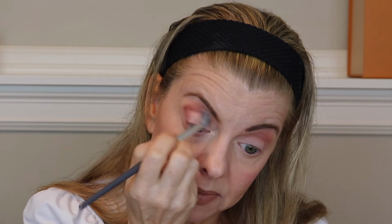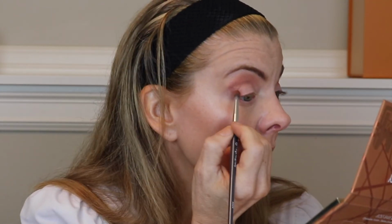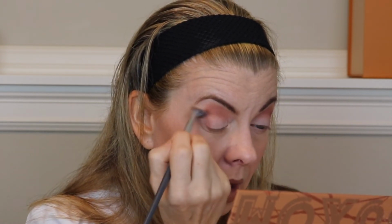This blending brush also feels a little stiff to me. So it blended nicely. I do like how that blending brush performs. Having said that, it didn't feel great. I am going to do a little bit more out here in the outer corners. It did really feel like it was working my mature eyelids, and I'm not sure that that's really what I'm going for. Blend that in.